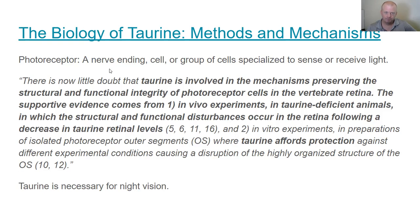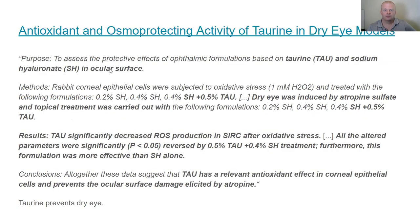Okay. Is there more to taurine? Well, let's go into the paper called Antioxidant and Osmoprotecting Activity of Taurine in Dry Eye Models. Quote, the purpose, to assess the protective effects of ophthalmic formulations based on taurine and sodium hyaluronate in ocular surface. Methods, rabbit corneal epithelial cells were subjected to oxidative stress and treated with the following formulations: 0.2% SH, which is the sodium hyaluronate, 0.4% SH, 0.4% SH plus 0.5% taurine.